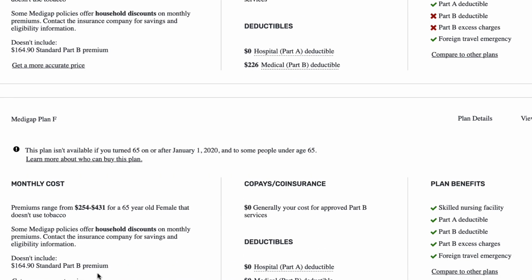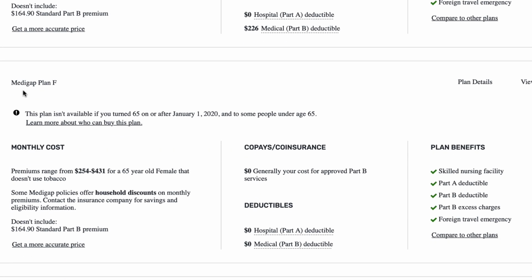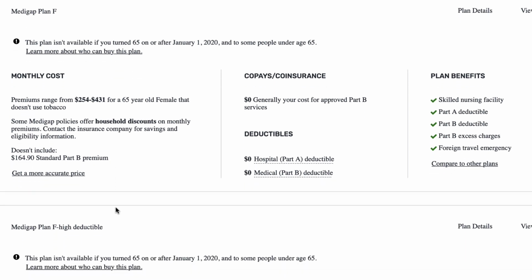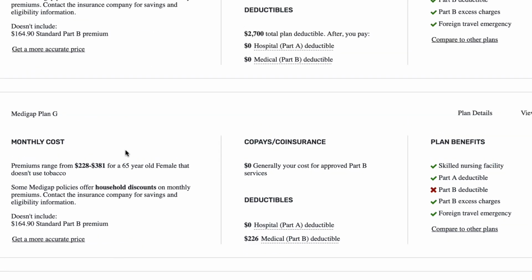Now, these variations in cost are largely due to the carrier that you choose. So regardless of which carrier you choose, for example, Plan F will offer the same benefits, but according to this, it could cost you as little as $254 per month or as much as $431 per month, depending upon your carrier. But let's say you have determined that Plan G is the right plan for you.